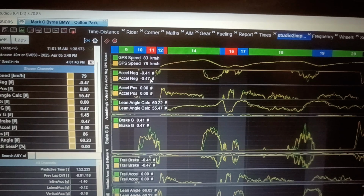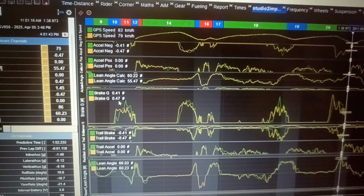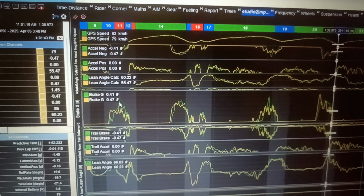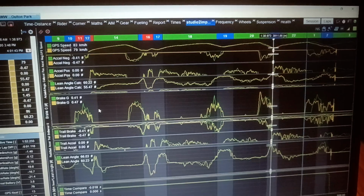off throttle here, negative 0.4. Sorry, that's a number. Let me get that in G. They're holding negative 0.47, 0.41 G. So sorry, the hashtag up there is G. So they're still actually braking at that lean angle, which is helping them pull into the corner. So fantastic efforts. Like, it's very impressive altogether.